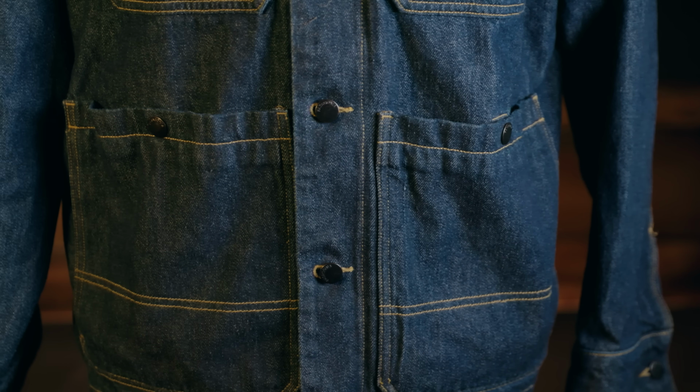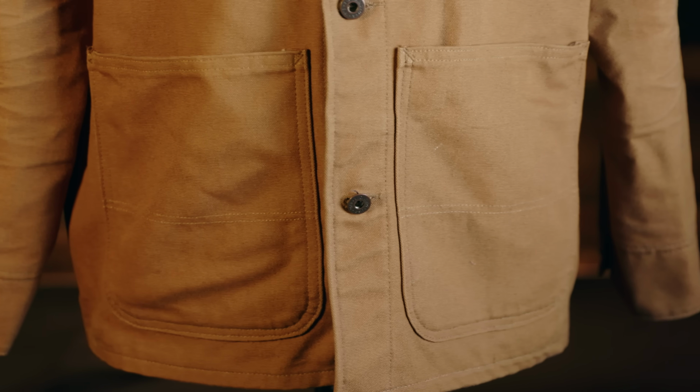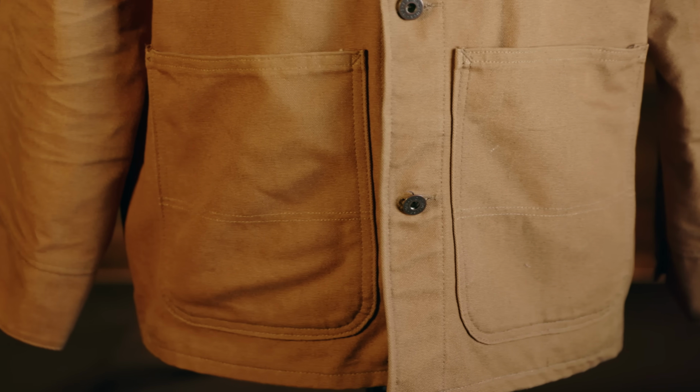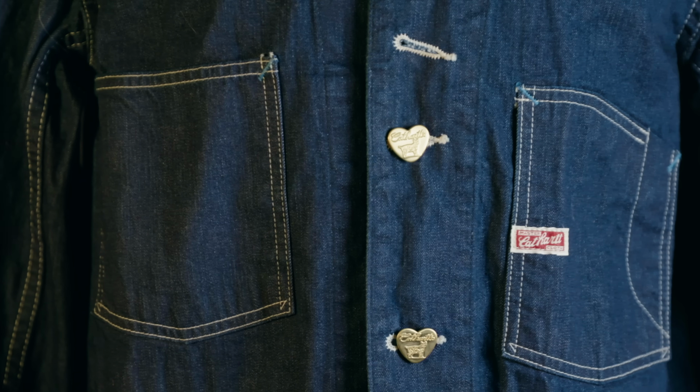The good. Now here we have some fast fashion brands reimagining the chore coat in trimmer cuts, along with some of the more affordable workwear brands producing no-frills basics. The good tier is a great place to start if you're not entirely sure if the chore coat is something that's going to work for you or if it's something you'll only use on occasion.